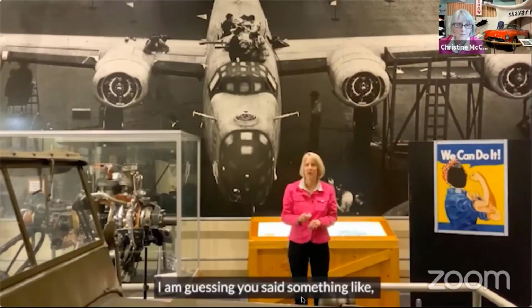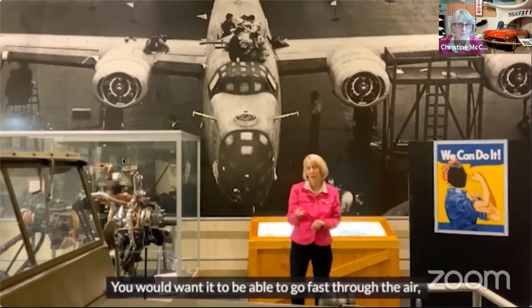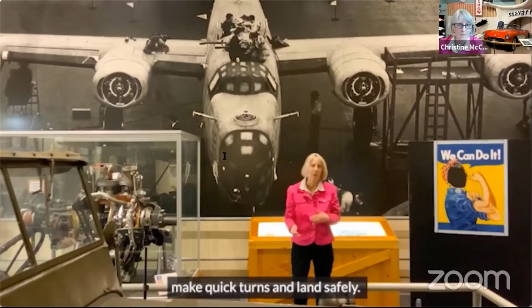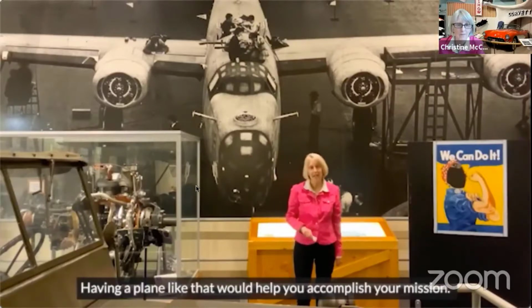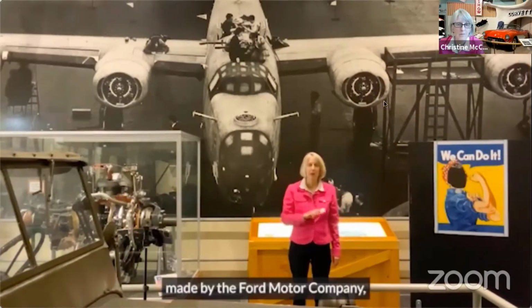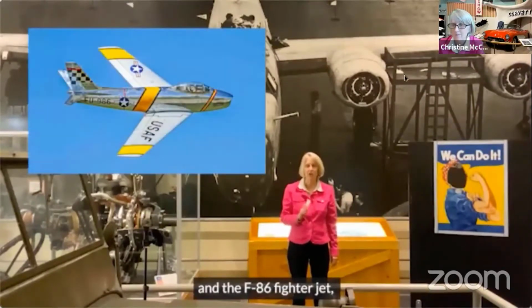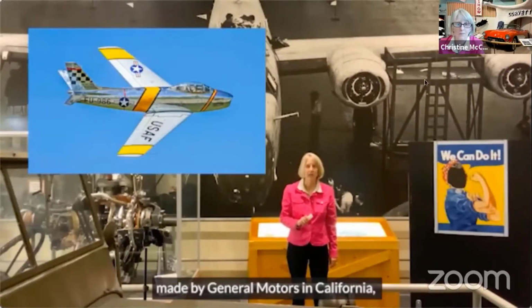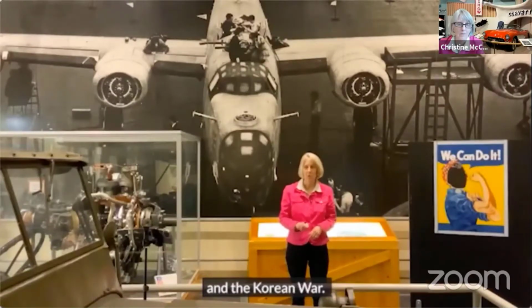I'm guessing that you said something like, you would want the plane to get off the ground quickly. You would want it to be able to go fast through the air, make quick turns, and land safely. Having a plane like that would help you accomplish your mission. Planes like the B-24 bomber behind me, made by the Ford Motor Company, and the F-86 fighter jet made by General Motors in California, helped the United States end both the Second World War and the Korean War.